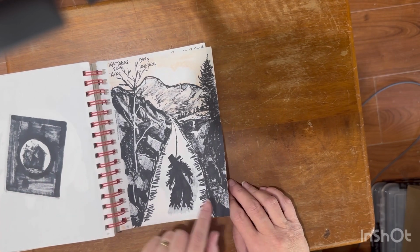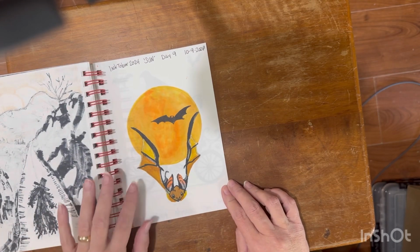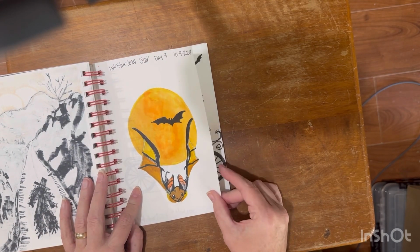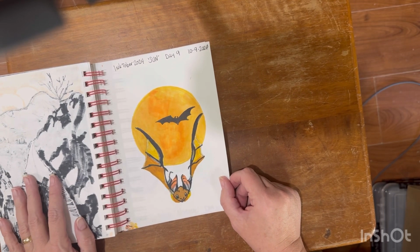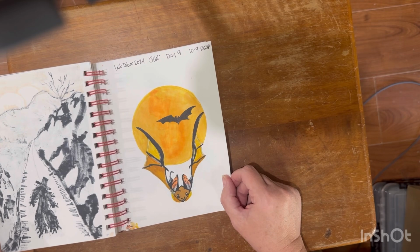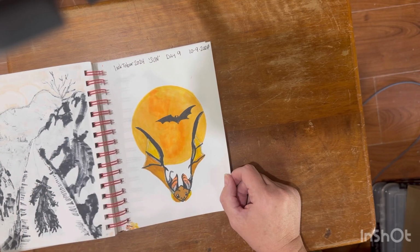So that one was fun. Now, this is my only creation. Everything else is Pinterest. This one I pretty much copied from Pinterest. The face is cuter, I think, than the one I saw. But it was sun. And you know, how do you fit a bat in with the sun? But I just said, this is the sun. Maybe, you know, right before it goes down or something.